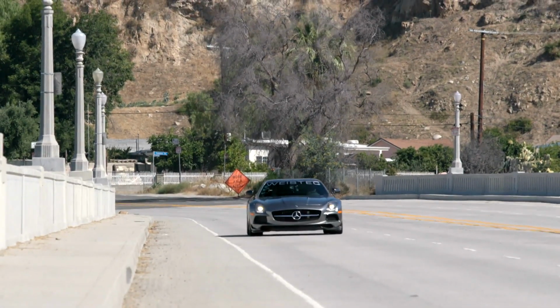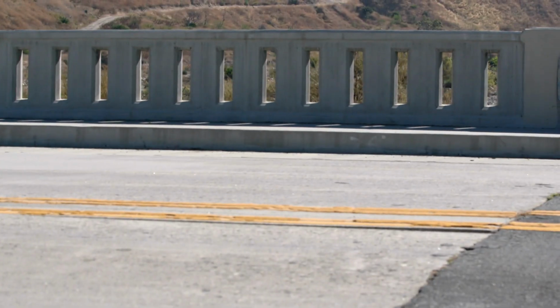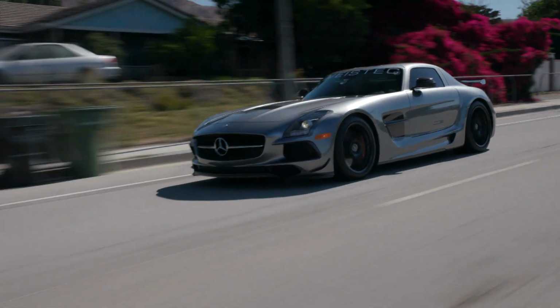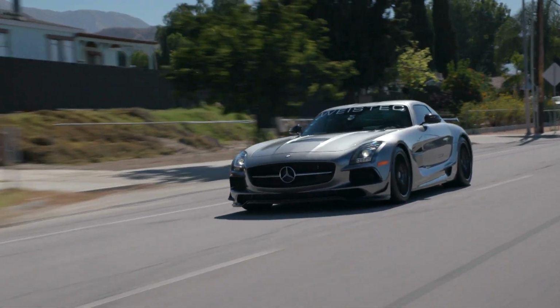Is there that fear for you that the factory will look at this and go, oh, he has done very well, this Michael. We will use this idea and come up with our own supercharger, and then you're sort of stuck, you know what I mean? Sure. I mean, they're very capable, and if they wanted to do this, they could. Right. I think with the limit that they can go to, there's always that little bit extra that a company like Weistec can do.